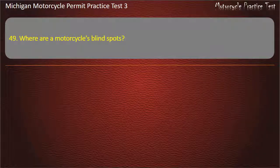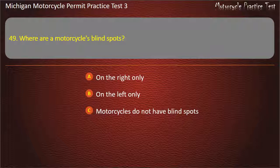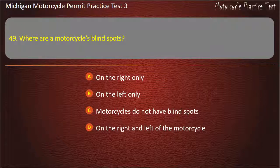Question 49. Where are a motorcycle's blind spots? On the right only. On the left only. Motorcycles do not have blind spots. On the right and left of the motorcycle. Answer. On the right and left of the motorcycle.